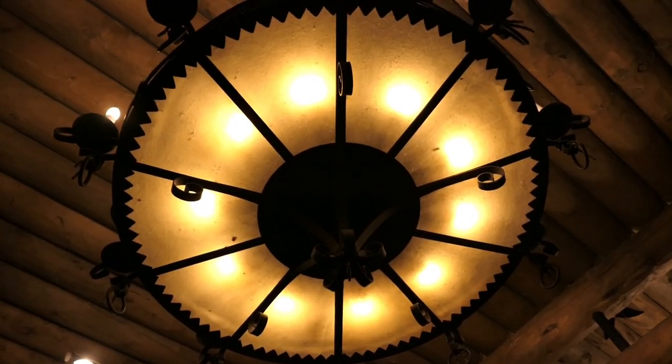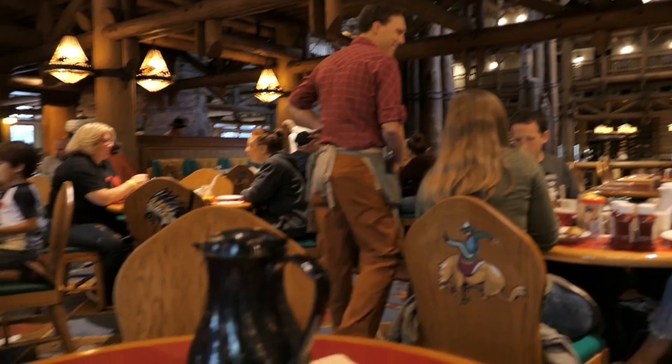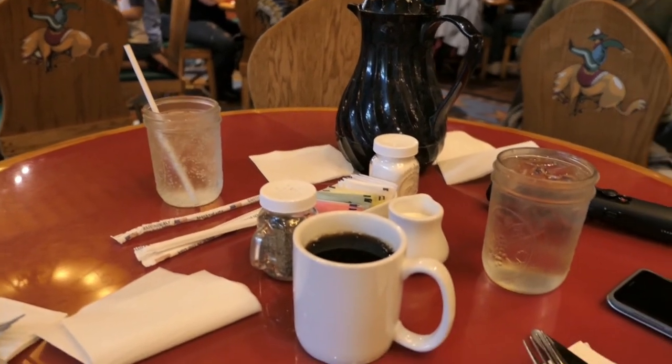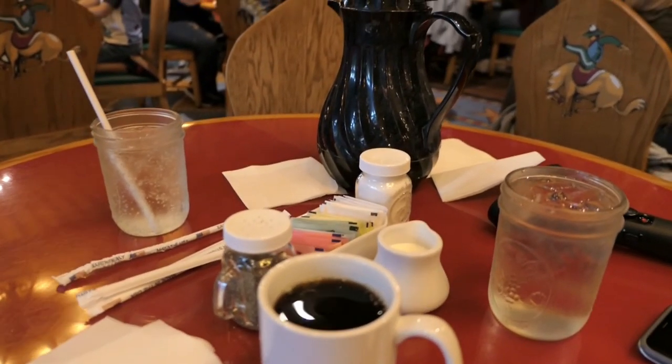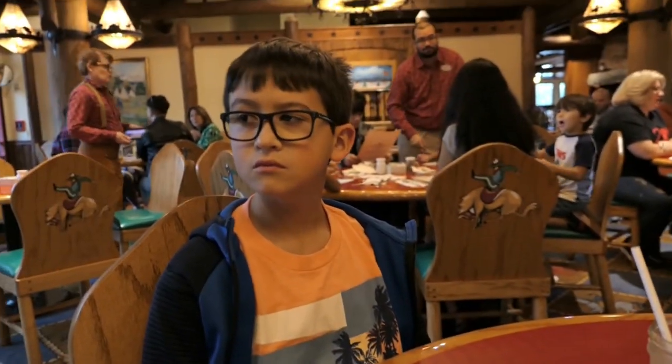Alright guys, we made it into Whispering Canyon Cafe. Here we are, we're at our table. We got our drinks, Sprite, coffee, you know, breakfast stuff. Here it is inside of here. It looks like a little restaurant. We'll show you some food here in a minute. That will sustain us for the day.